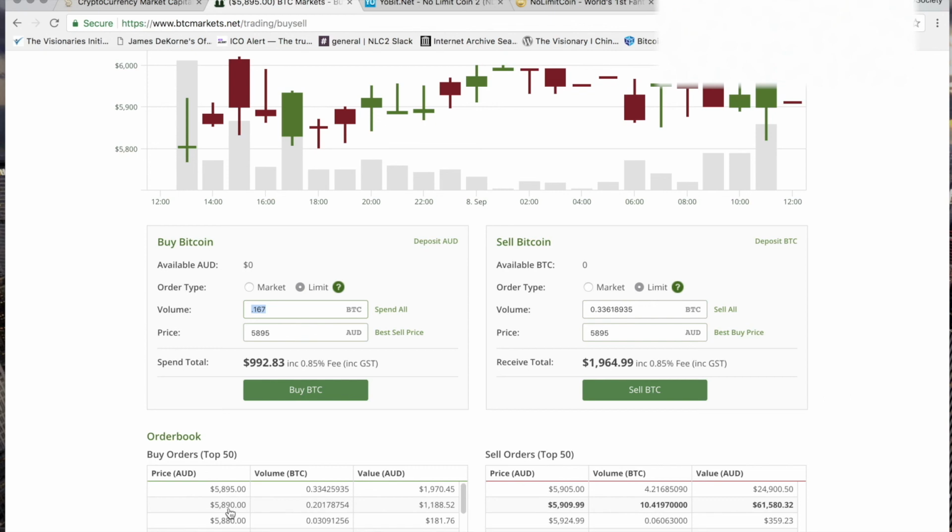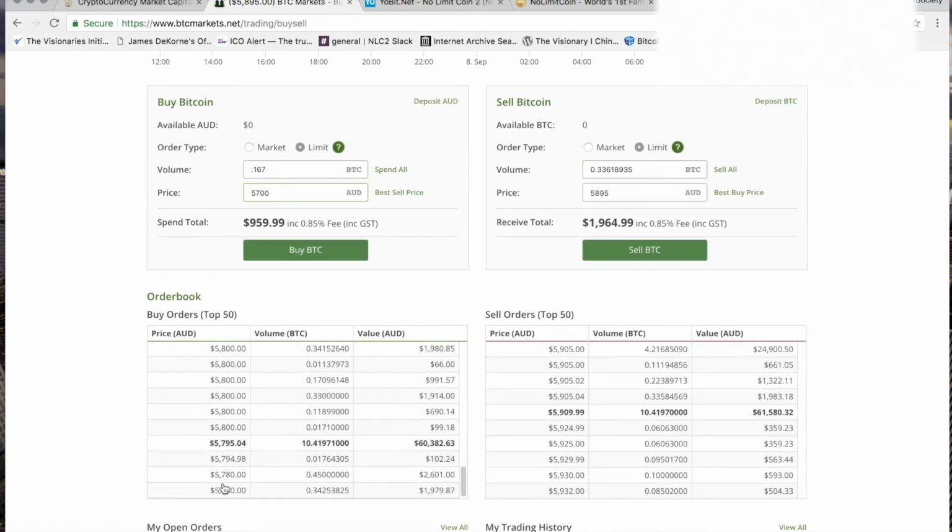If I don't want to mess around with this and I can't be bothered actually waiting for good prices, I can just press market and it'll just auto align me with these prices here and buy automatically. So I'm guaranteed to purchase those coins. But yeah, you might have to pay a more premium price. So setting a limit is awesome. Let's just say if the market's dipping down a little bit, you can even put a very cheap price and press buy BTC, and then you'll join the list down there in the 700 range.